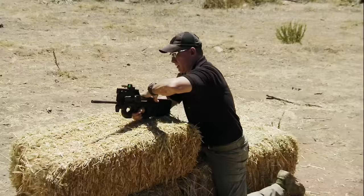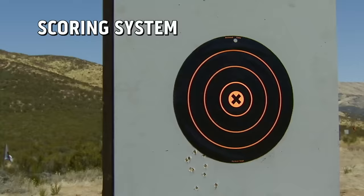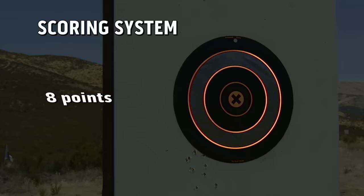That's it, right, Tim? Yep, that's 10. From my perspective, looking at my target from 100 yards away, it looked like Craig and I were gonna be pretty close. Targets are scored with bullet strikes, earning 10 points for the center ring, 9 points for the second ring, 8 points for the third ring, and 7 points for the fourth ring.